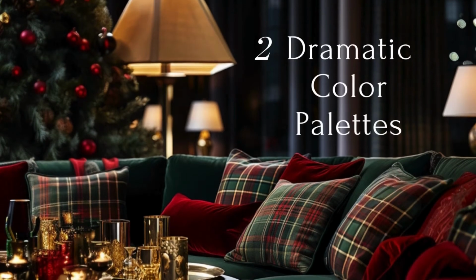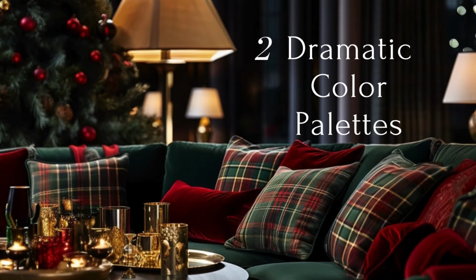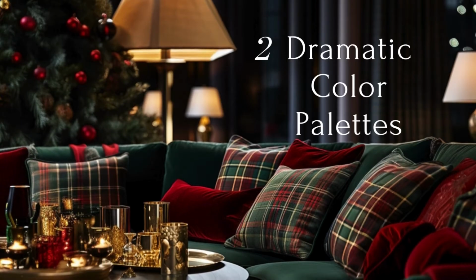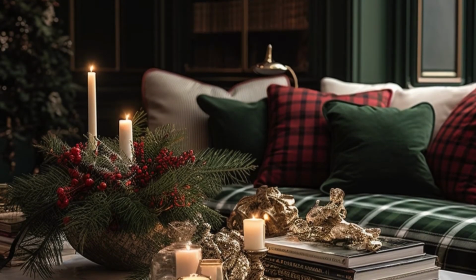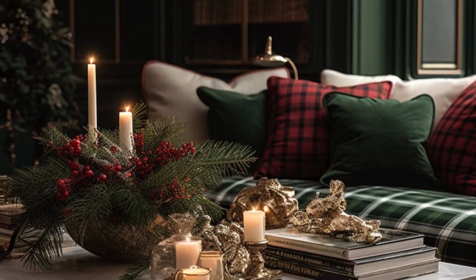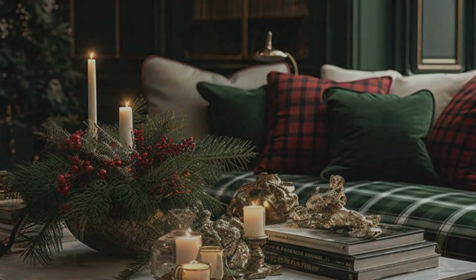2. Dramatic color palettes. Move beyond the traditional red and green color scheme. Experiment with rich and dramatic palettes such as deep burgundy, navy blue, and emerald green. These sophisticated hues add a touch of opulence to your holiday decor while maintaining a sense of warmth and festivity.